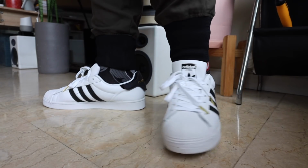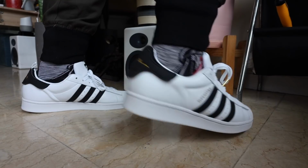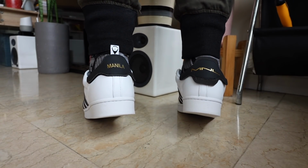So again, Manila inspired shoes. You can also go for the LeBron Titan sneakers that also came out a couple of months back. All red, really dope, a screamer of a shoe.